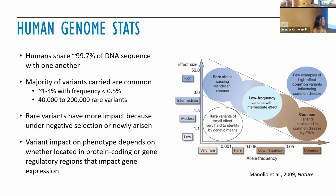So maybe ones that are even unique to us, because new mutations get introduced in every egg and sperm. That means each of us carries de novo mutations that neither of our parents had. While most variants in our DNA sequence are ones that other people in the population have, we do have rare variants. And on average, rare variants tend to have a higher impact, because they are either newly arisen, so they haven't been subjected to selective pressure through generations of reproduction, or they're under negative selection, being selected against with reproduction in subsequent generations.